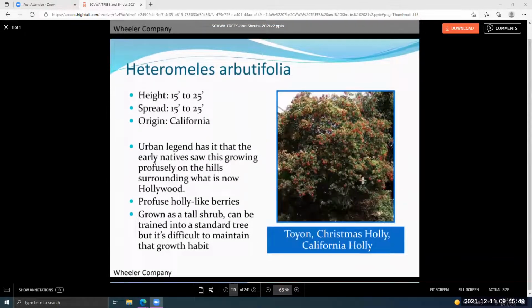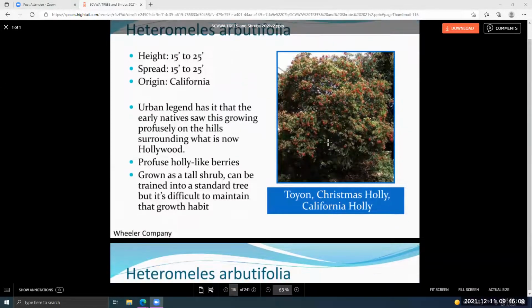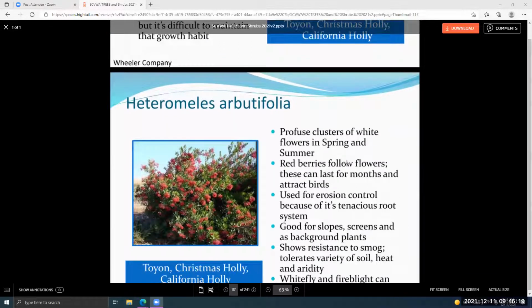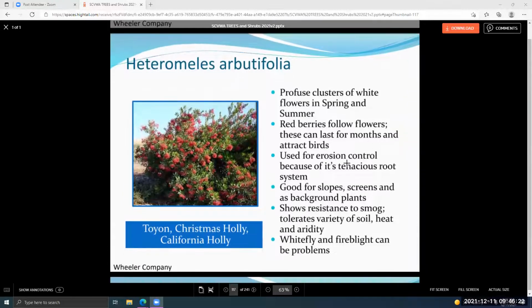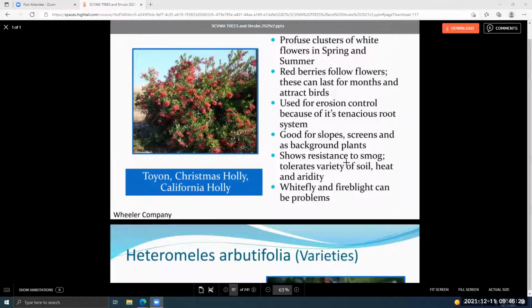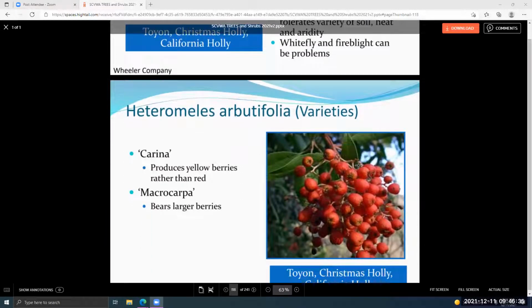Here's a native, the toyon, or called the Christmas holly. Hollywood, the town, was actually named after this because of all the holly plants that grew in the hills around Hollywood. Yep, that's where it got its name. And it does produce berries, very tough, obviously, if it's a native. It will grow into a large bush, needs very little care at all. Great on a slope because its root system holds the slope in. It's green all year. Takes anything you want to throw at it. And there's the little berries that it produces.